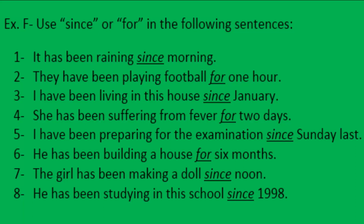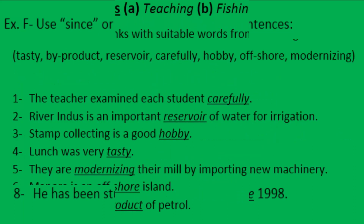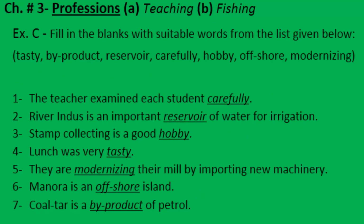So my dear students, I hope you have been able to understand all the exercises we did today. I have also partially solved these exercises, and the ones which I have not solved, you have to solve them on your own, and I hope you will do it latest by tonight, because you will have another assignment tomorrow. Do this assignment in your register in pro section in chapter number 3, professions.